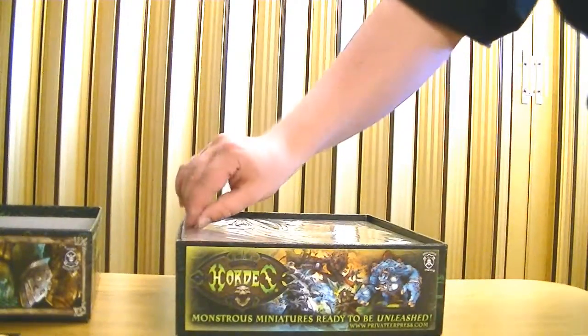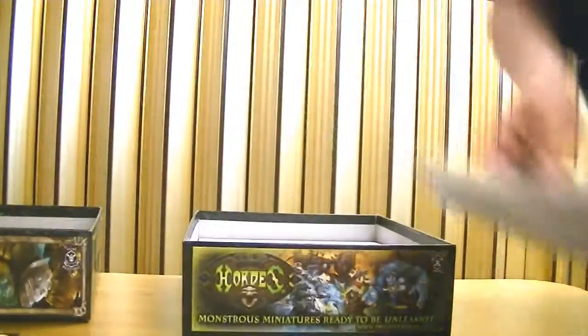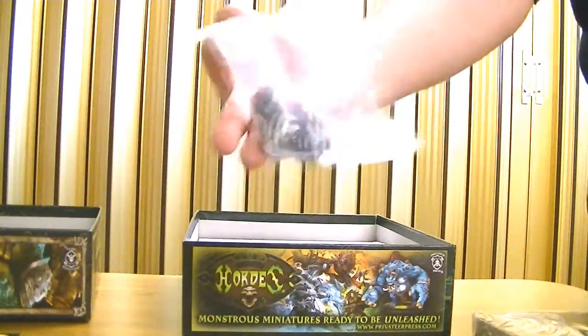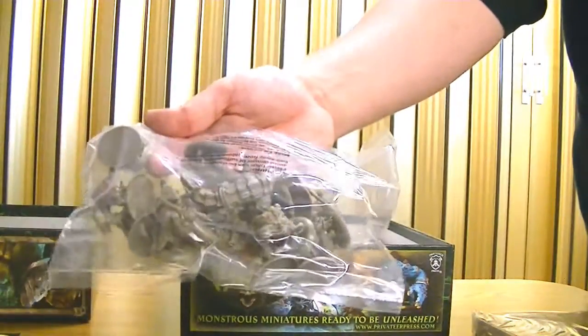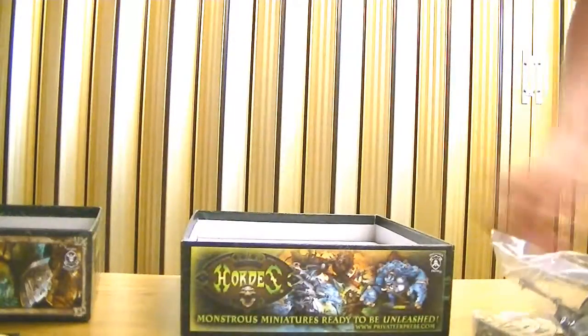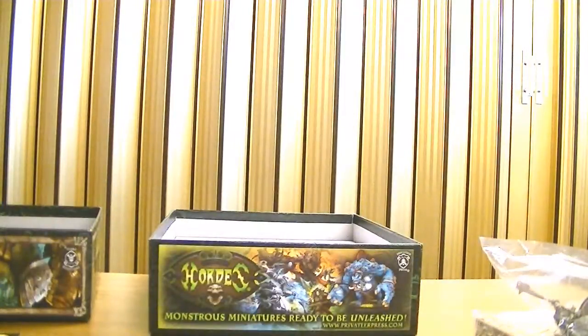And then here is what makes this box so heavy, surprisingly heavy. We have all of these tiles, which we will take a look at. Of course, we have our 4 standard 6-sided dice. And what everyone wants to see, the miniatures, which we will do a complete 360 of later on in the video. And that is what is in this box. Let's take a closer look.